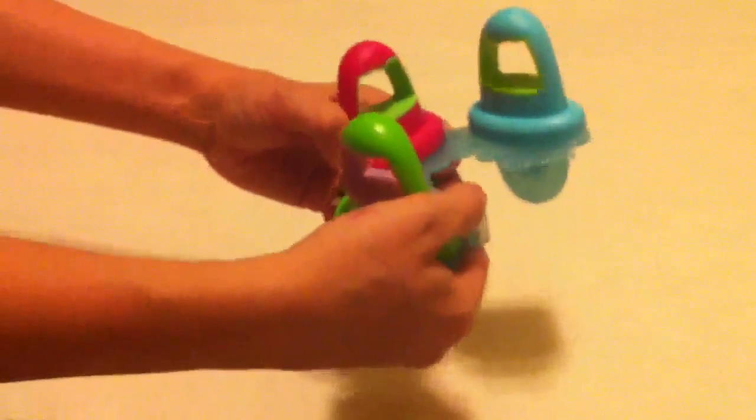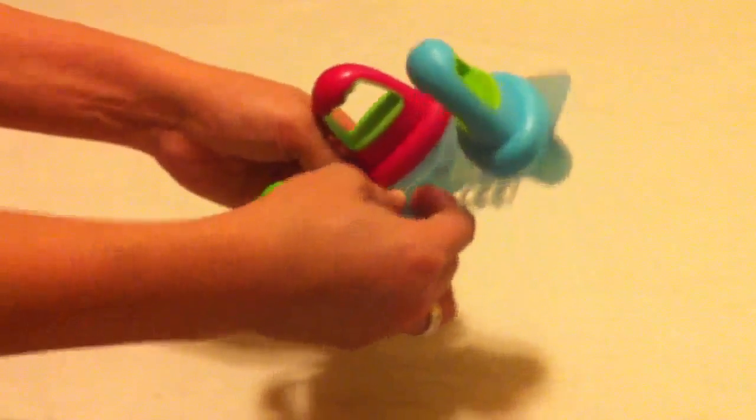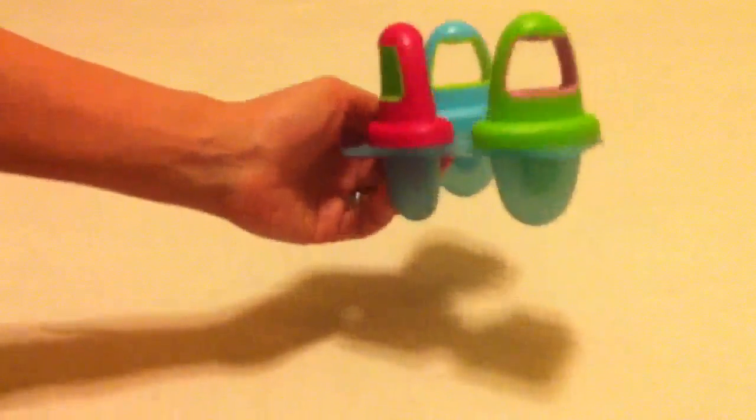It's a great size popsicle to keep in the freezer, and then when you come in from a really hot day, you can hand them to your little one and let them just slob away on it and suck on it. And these are really great. I really like these.